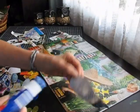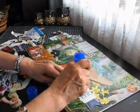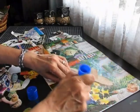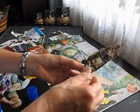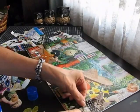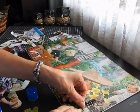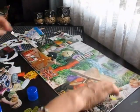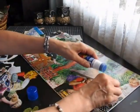Alright, so now we need the Pussycat. He's a very cute cat. The baby's looking at him. Stick that flower down properly.